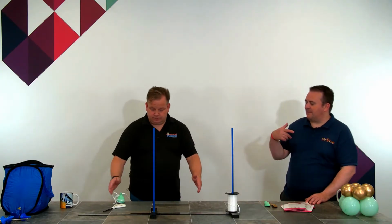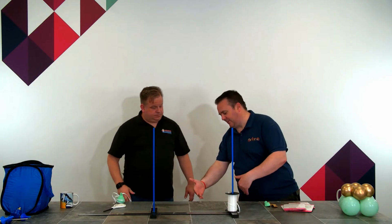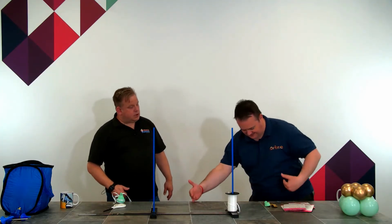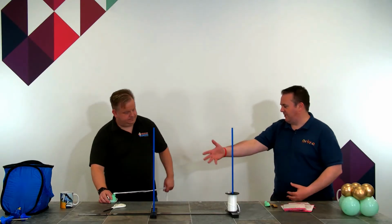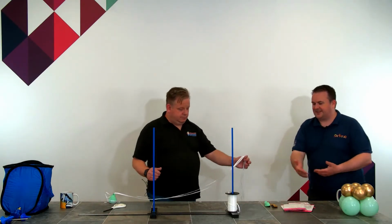So yeah. But what I meant by same, which I didn't say that way, was this section here stays the same, and you can move that one to your heart's content, whether tall or short or whatever, but these settings will be the same.